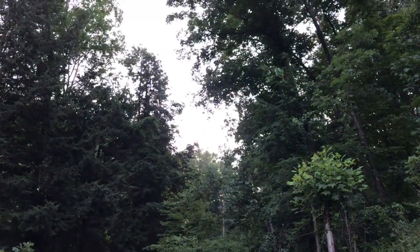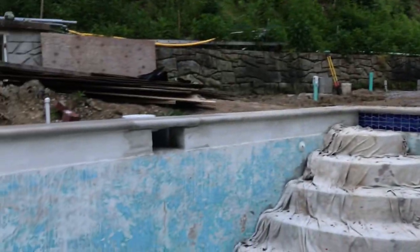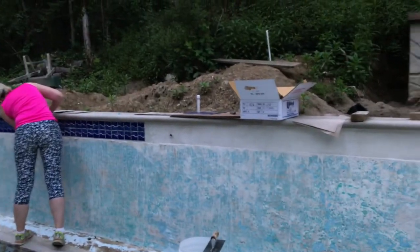Probably gonna have to set up a light here shortly because, again, the sun has just about set over the horizon here, so we're getting pretty shaded down in here. Probably going to just set a light up over here on the side of the pool. That way we can have a little bit of extra light to finish up here. But we are not going to give up. We're going to knock this out and get it done tonight.